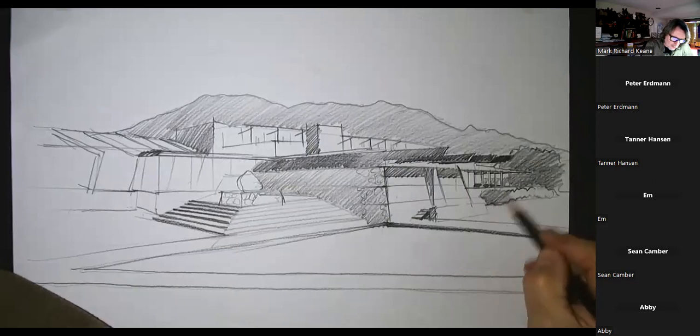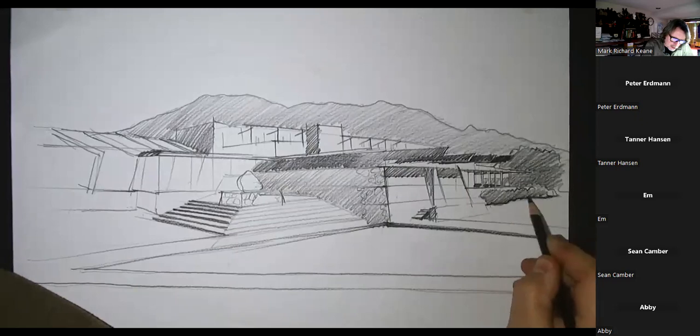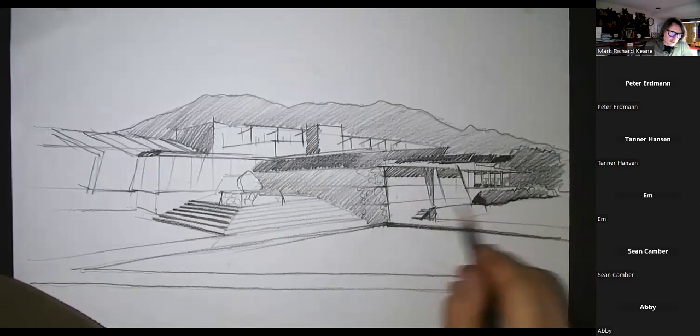So that'll be a darker tone right in front of it. But it'll be darker at the base because it's casting a shadow beneath it. And then on the other side of it, where it does hit that wall, it'll be very dark adjacent to that. And there's the rest of that front wall we talked about.